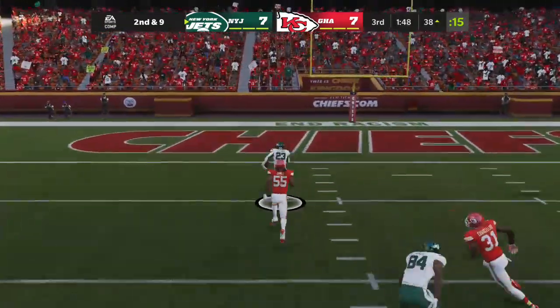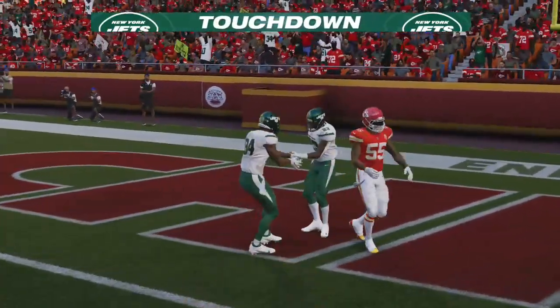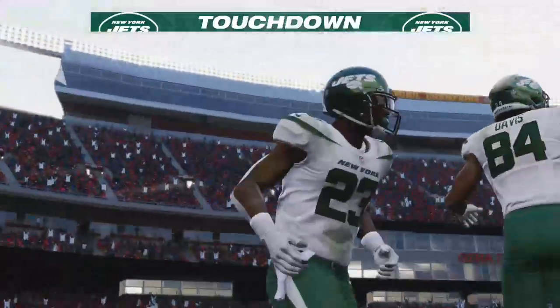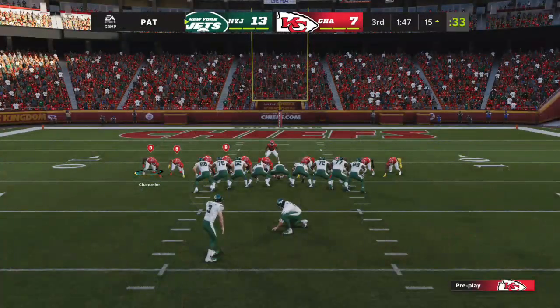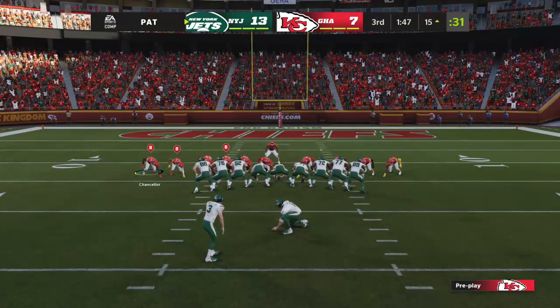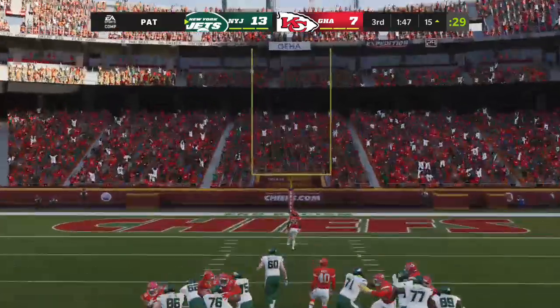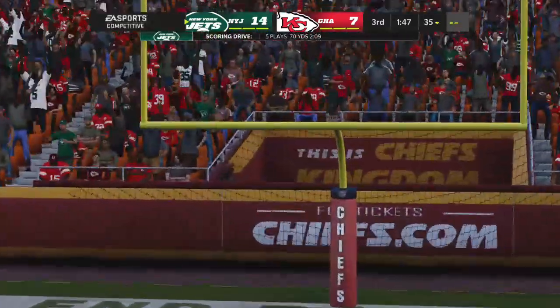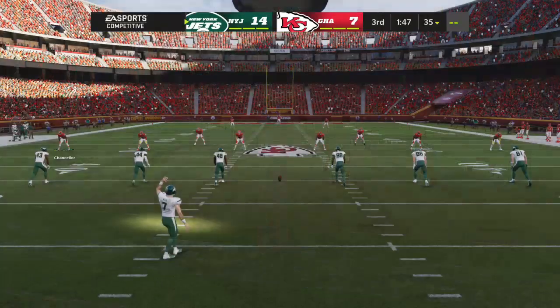And he's got room. And he's in. Touchdown, Jets. Tevin Coleman, 38 yards. And the Jets have taken the lead. The extra point by McLaughlin is up and good. And that makes the score 14-7.